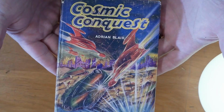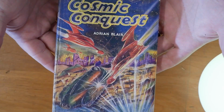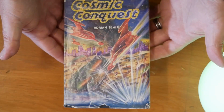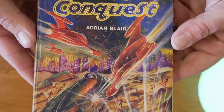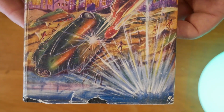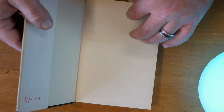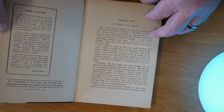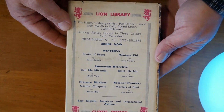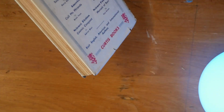This is Cosmic Conquest by Adrian Blair. Just incredible. Look at that. Beautiful. 1953. Just the tail end of the golden age here.